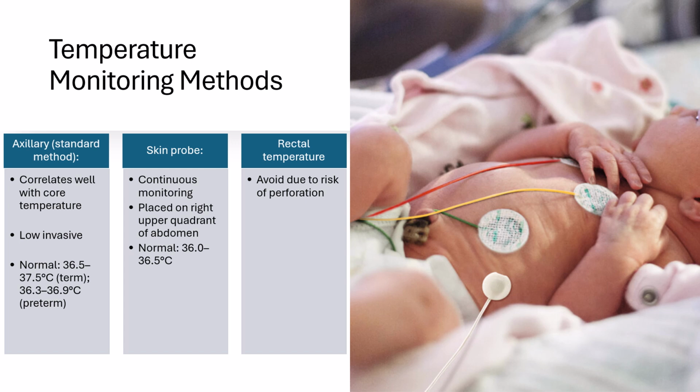Skin probes provide continuous monitoring and are typically placed on the right upper quadrant of the abdomen with normal values around 36.0 to 36.5 degrees Celsius. Avoid rectal temperature measurement due to the risk of perforation. An important concept that's often tested: a drop in skin temperature may be the first sign of hypothermia, while core temperature may not fall until the infant can no longer compensate.